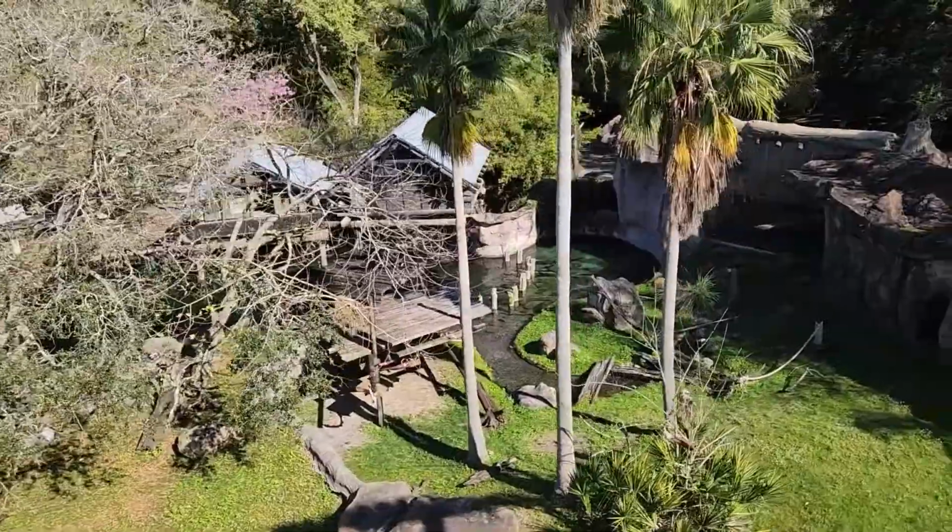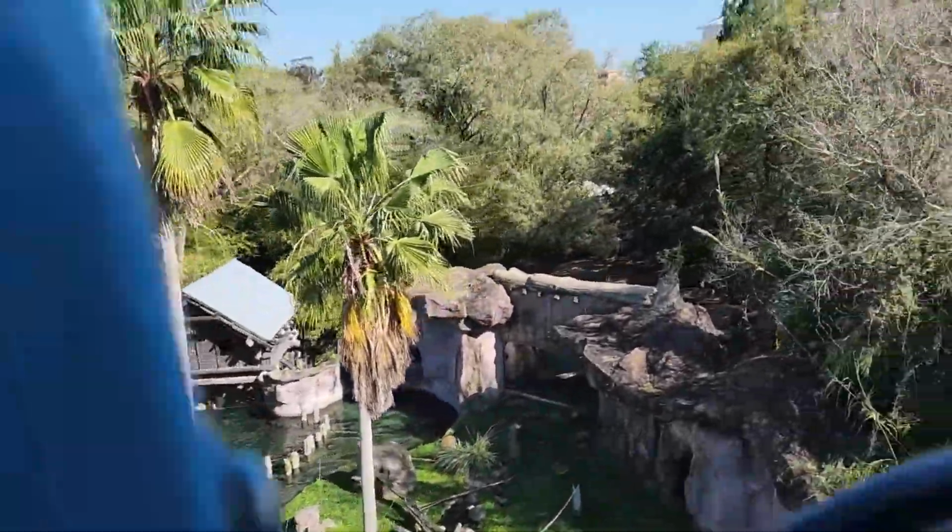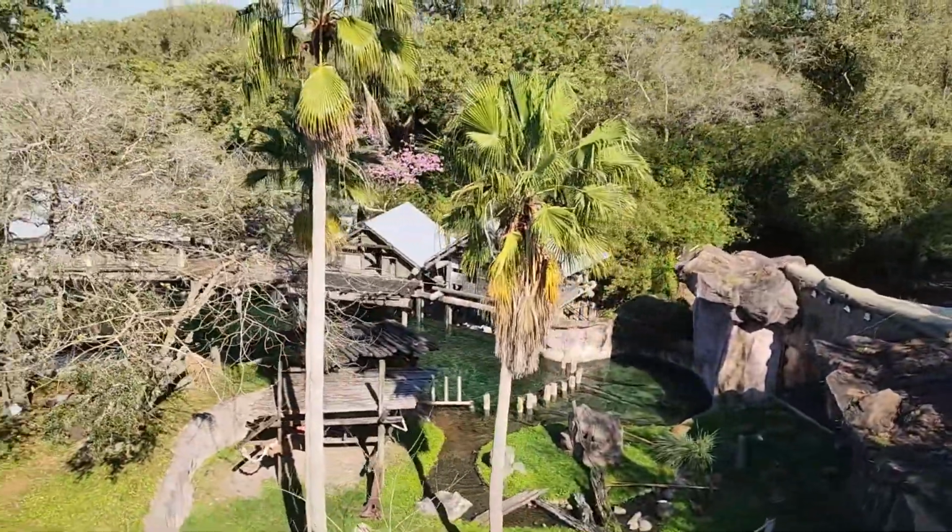Hippo viewing center right there. That was a hippo. I don't see it. It's probably in the water.